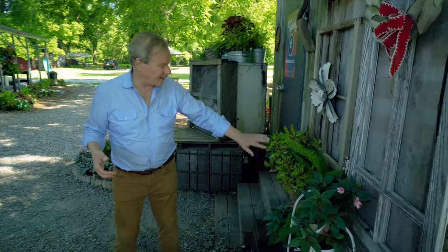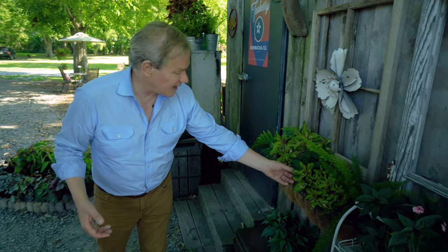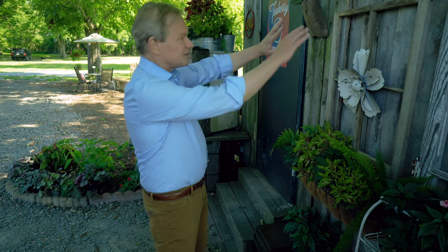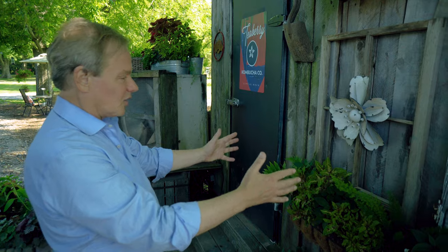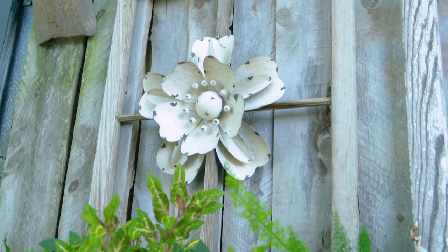Right over here by their meat locker, you can see this is a full shade container using asparagus fern, coleus, also impatiens, and another type of fern that you have over here with a centerpiece. And so this composition, if you look at this composition, it's really a great little focal point and doing very well in the shade.